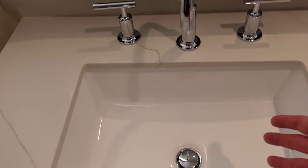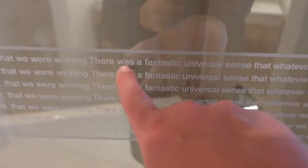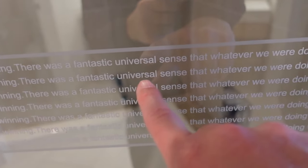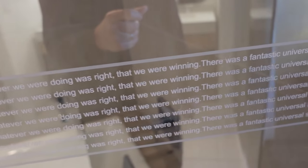So this place is awesome. I mean, just look how cool this is. The double sink is really nice. There's all kinds of good stuff here. What does it say on the door here? There was a fantastic universal sense that whatever we were doing was right. That we were winning. Huh. That's cool. So I just love this room.